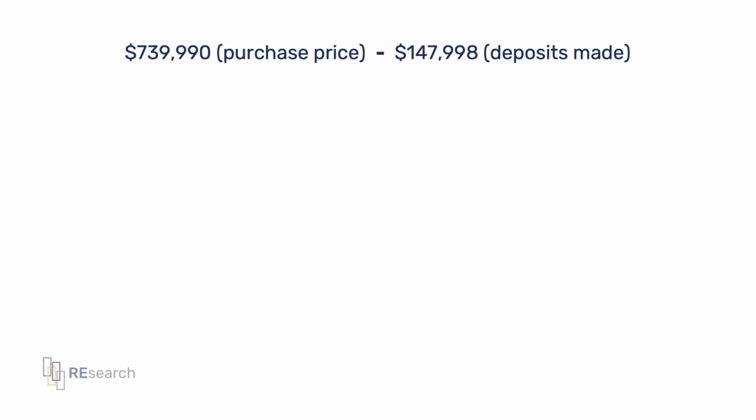The price of the 520 square foot 1-bedroom plus den unit that I liked was $739,990. The total deposit is 20% of the purchase price. So it would be $739,990 minus 20% deposit, which is $147,998. The balance remaining is $591,992. This is also what I need a mortgage for.